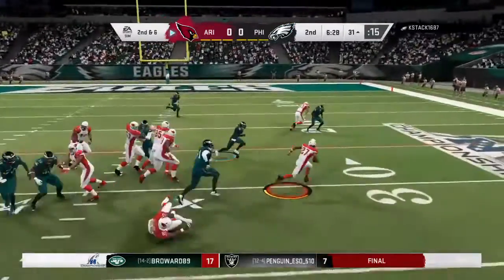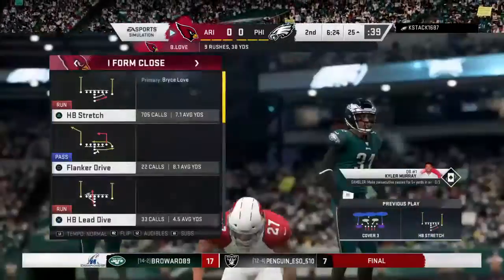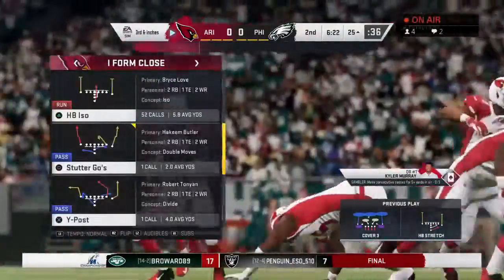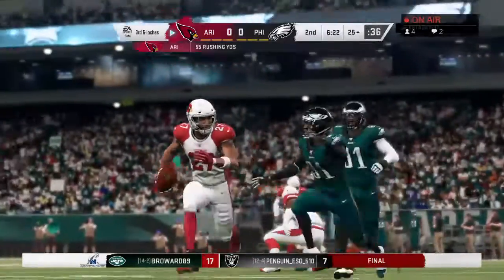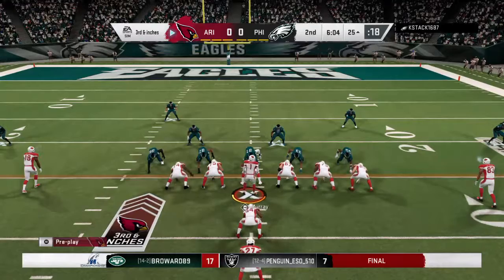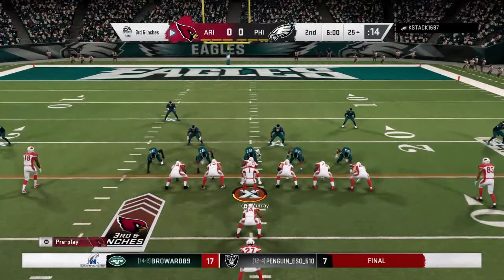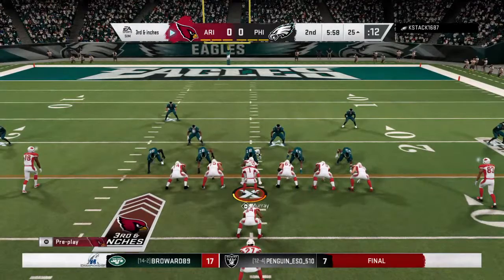On 2nd down now, it's Love. He'll be dropped at the 25 after a gain of 6. This drive is turning into an extended one, and the guy carrying the ball, he's becoming more like a body blows guy. Every carry is putting some damage on the defense. So after a while, I'm not too sure how many guys are going to want to run up and tackle him.